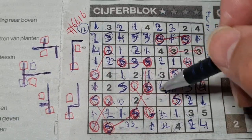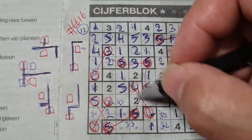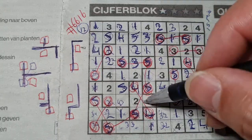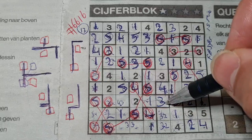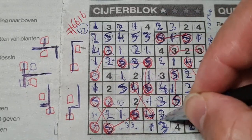These 2 boxes can be a 4, so 1 box left for the 4 in this T-shaped area. It should be there, and this connected with that box should be also 4. 2 numbers left in this area for numbers 1 and a 3. We have a 1 there, no 1 there. 1 should be and a 3 goes there. Now we have a 3 there, so this box can be 3 and more. That box should be a 3, and this box should be a 2.